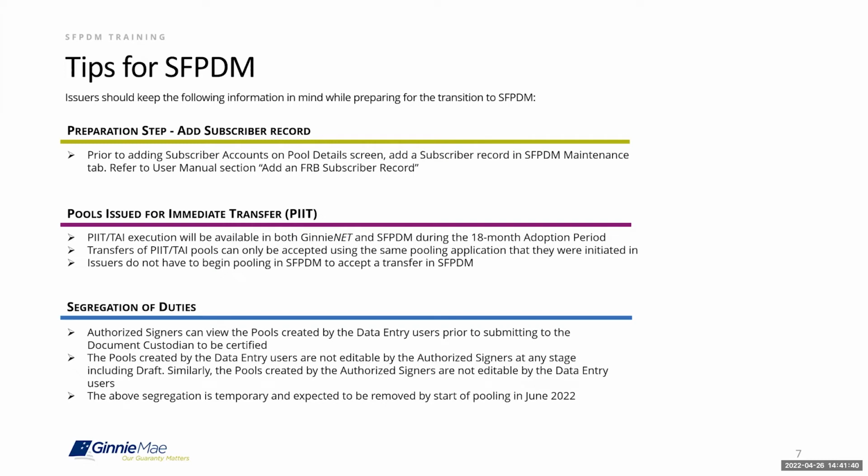And this time you'll see something a little bit different as a buy-in issue. When you actually do your approval, you'll see the 11705. You'll see the pool now as part of your system. In GennyNet, it wasn't like that. You were able to just do an accept, but you didn't see the actual 11705 and 11706. Now you'll have the ability to do that.